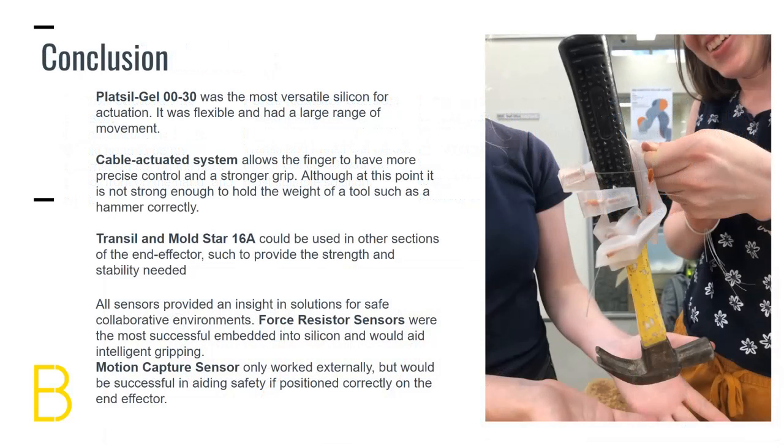So in conclusion, overall for the whole project, Platsil gel has been the most successful type of silicon, especially the 0030, especially for actuation, as it was flexible and had a large range of movement. The cable actuated system allowed the finger to have the most precise control and a stronger grip in comparison to the two other types of actuation, although at this point it's still not strong enough to hold the weight of a tool such as a hammer correctly. Transil and Moldstar 16A could be used in other sections of the end effector to provide the strength and stability needed to hold the hand upright.